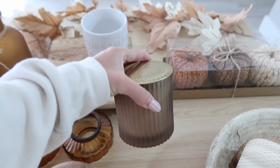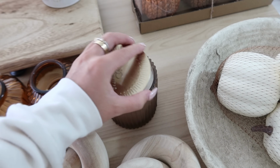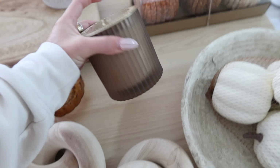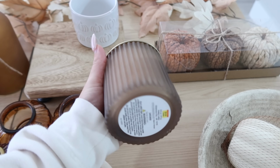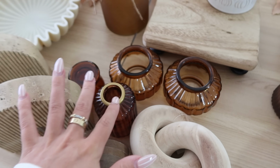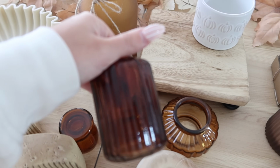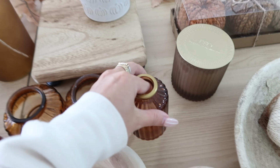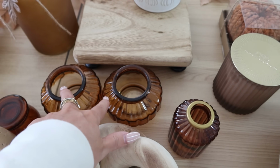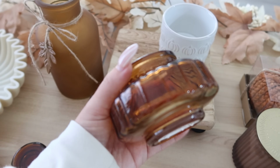This, it does smell good. It's Santal and cocoa scent, but I really liked the chocolate brown look and the matte color of it. So I got the candle more for aesthetic, but it does smell really good. Then coming over here, see, this is what I'm talking about. Their glassware was randomly also 50% off in a different aisle. These two were considered fall decor. They are technically for a little tea candle, which I definitely have electric ones.